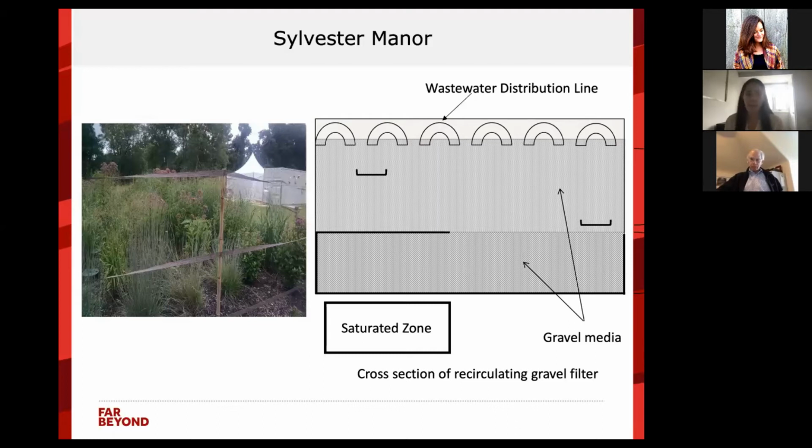Just a few more details about the system. It's 420 square feet, designed to receive a flow of over 1,800 gallons per day. To give you just some sense of the sizing of this, an individual family household is expected to produce around 400 gallons per day. So this system is really the equivalent of, say, 4 to 5 households.